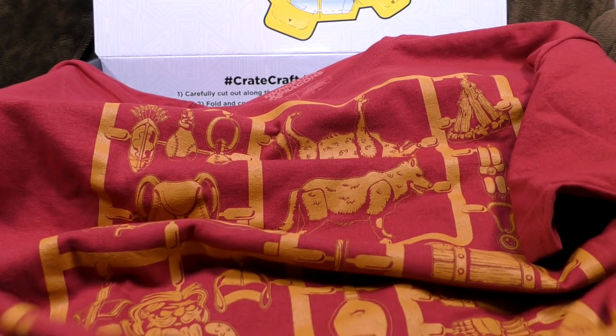We have a shirt of the T. But what is on it? Oh, things on a sprue. That's a good word, isn't it? Sprue. I don't use that often enough. Dungeons and Dragons. It's official Dungeons and Dragons. Look, it's got the logo on it there.